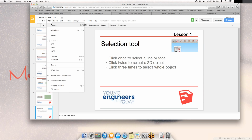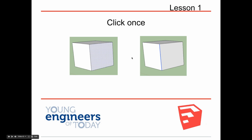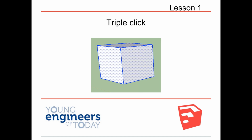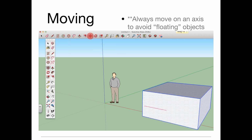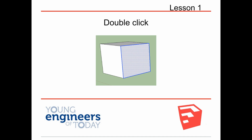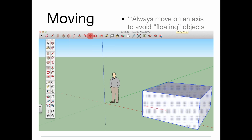All right. Thank you, everybody, for your patience. Let's get back to this. So learning more about how to use SketchUp. Now, if we click on one face, you can double click a face, triple click. Once again, click once for a line, click twice for a face, triple click to highlight the whole thing.